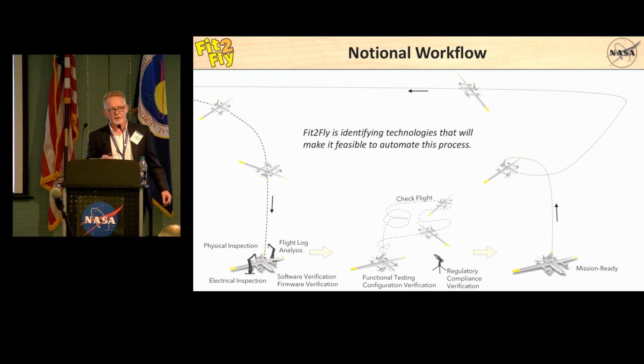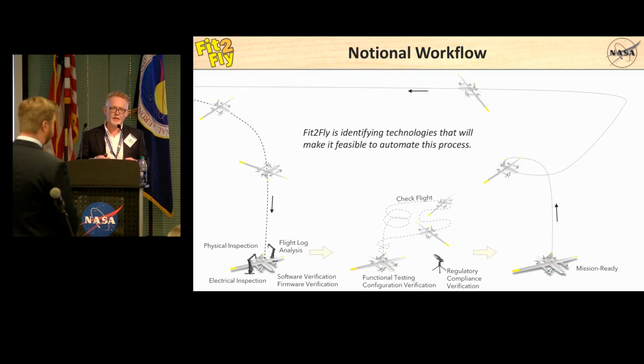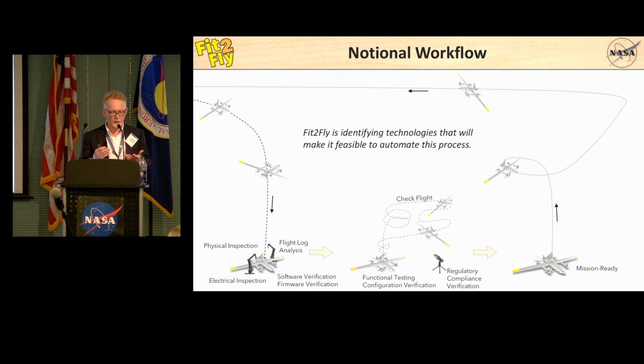How this might look in practice might be something like this, where you've got a vehicle returning that's in operation. As soon as it lands, it undergoes a physical inspection and an electrical inspection to see if things are working well. You grab the flight logs and verify that the data in there is correct. You'd verify that you're running the right version of the software and the right versions of firmware, and that the software is configured correctly.